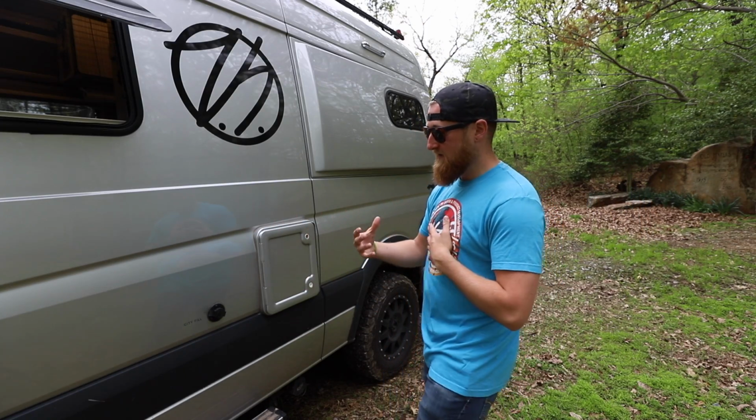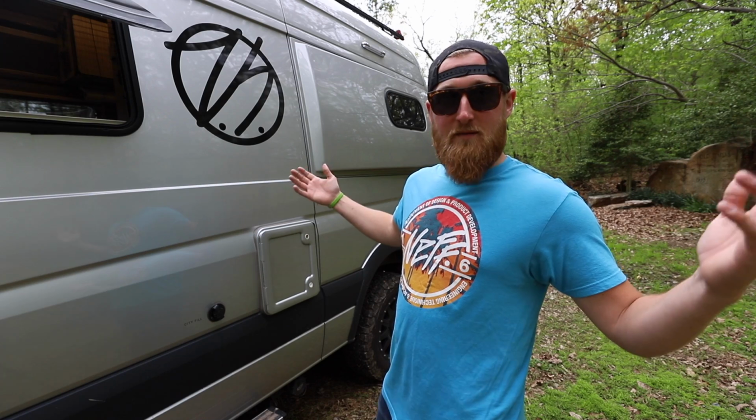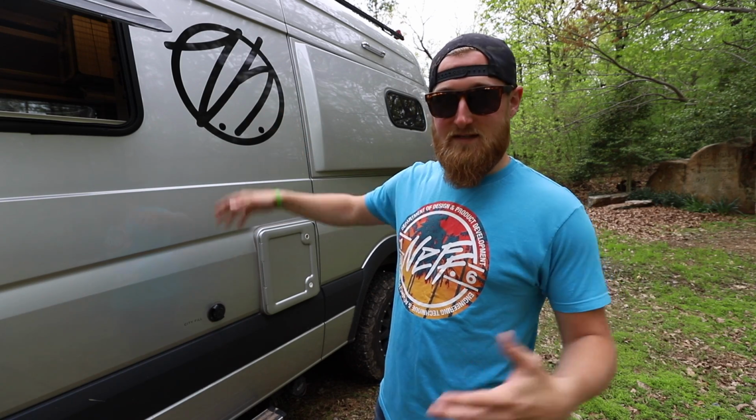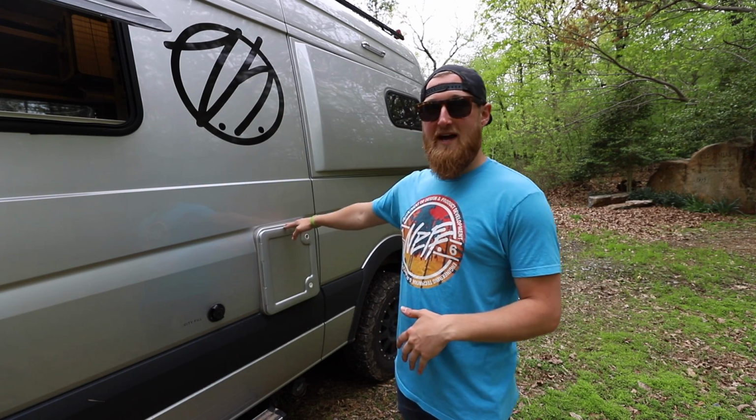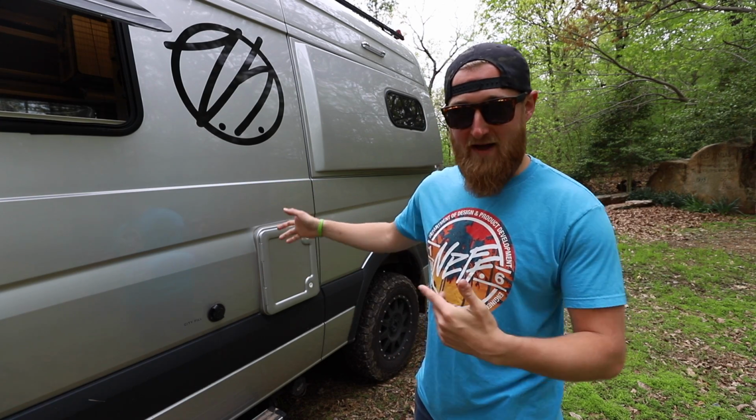As we move back just a little bit, right here I have a city fill if you want to go to an RV campground type of hookup place. You can connect to water right there and then have unlimited water to run everything that is inside of here. This panel right here gives you access to the cassette for the cassette toilet on the inside. Yeah, there's like a whole bathroom in here.